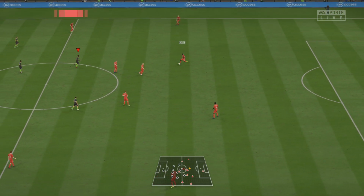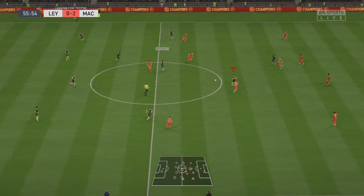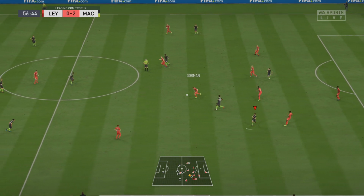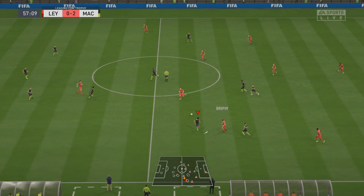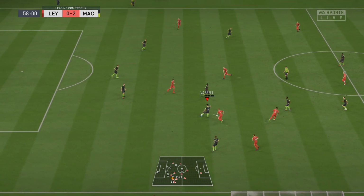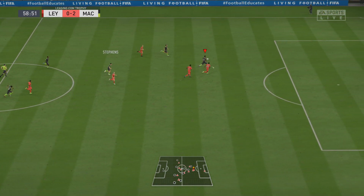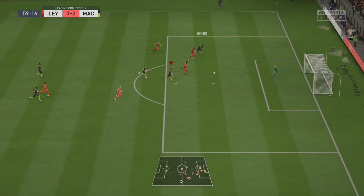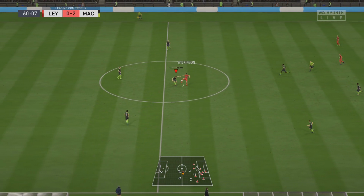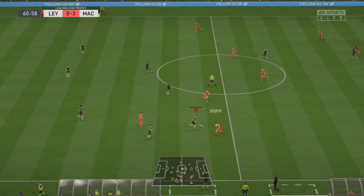Number 20, Emmanuel Azadibi. The home team about to make a change. Gorman. Threads it through. And he sets himself now. That did look like a real opening, but they've dealt with it. We've reached the hour mark. Half an hour to go.